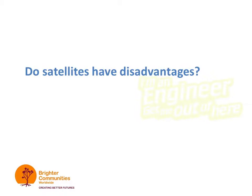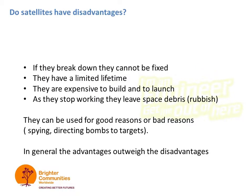So do satellites have disadvantages? Well, they do have some. If they break down in space, they cannot be fixed. We cannot send someone there to look at what went wrong. Satellites also have a limited lifetime. In general, they last for about 5 to 10 years before the solar panels or some other part of the satellite fails, and then it can no longer be used. They're also quite expensive to build and to launch on rockets. And when satellites stop working, they remain in space, and therefore they leave space debris or rubbish there.